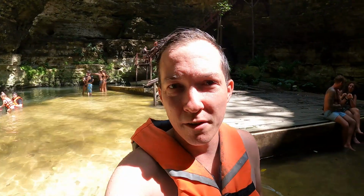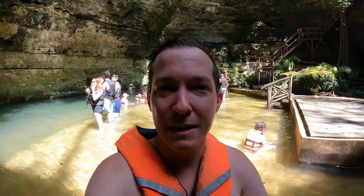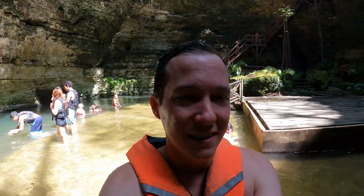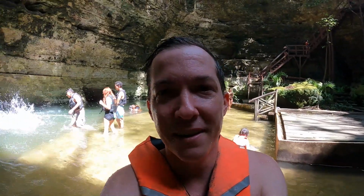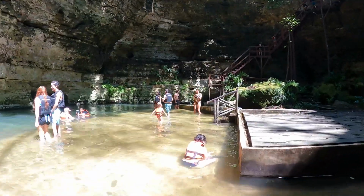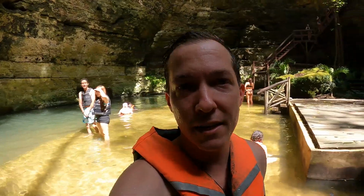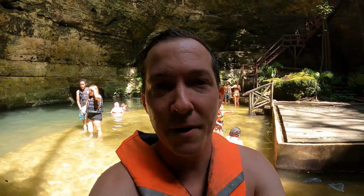The kids have been making friends everywhere we go, even in the bottom of a sinkhole. Sammy's made a friend back here. She's helping her catch the little fish. And it's so awesome to see how open and outgoing they are. Never lose that, kiddos. That human connection, keep it always.